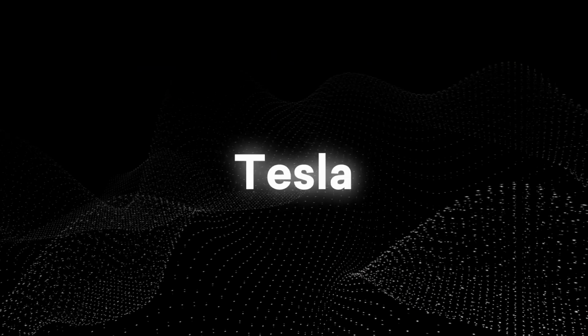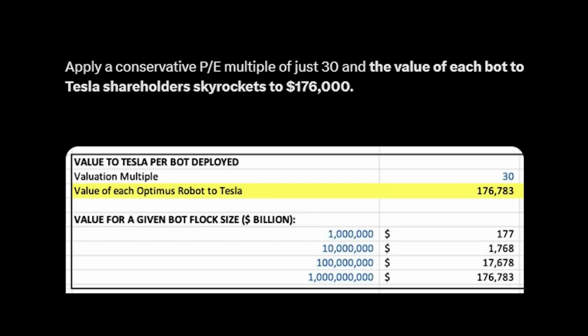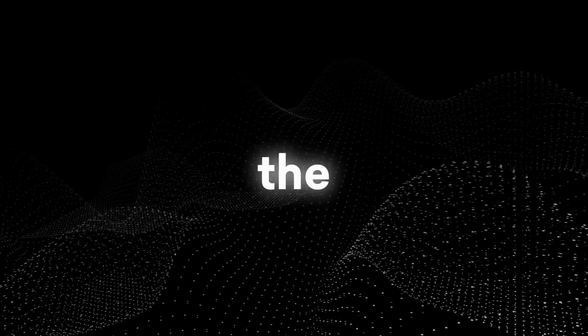So how much profit could Tesla make per bot? Well, with an annual revenue per bot of $14,000 and 41% net profits, Tesla could see an impressive annual profit of $5,895 per bot per year. Apply a conservative PE multiple of just 30 and the value of each bot to Tesla shareholders skyrockets to $176,000. Now, this is of course a big prediction for the time being.